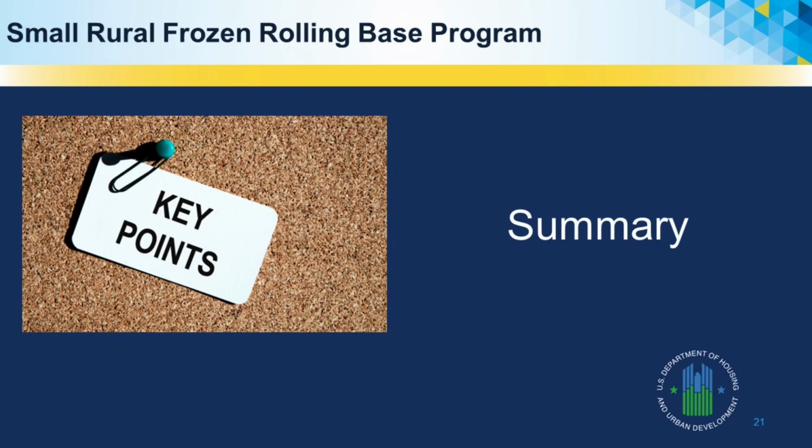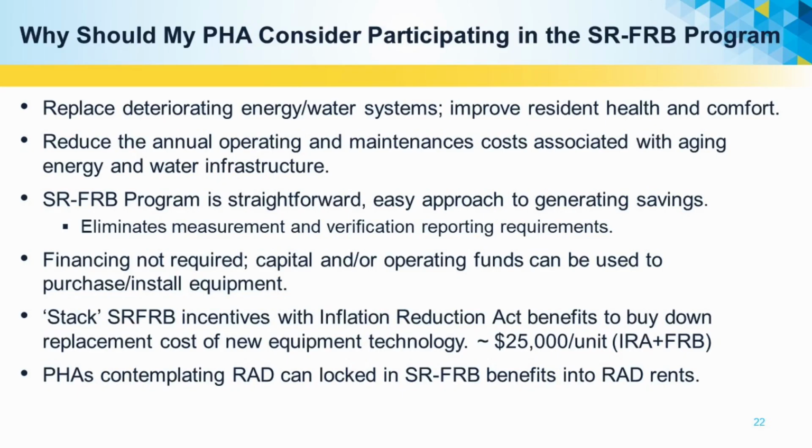Let's try to summarize what we heard today. As we have shown in the example, you have an opportunity with the SR-FRB and IRA to replace deteriorating energy and water systems, improving resident health and comfort, thereby reducing your PHA's annual operating and maintenance costs associated with aging energy and water infrastructure. The SR-FRB program is a straightforward, easy approach to generating savings if you make the investment in energy and water improvements.